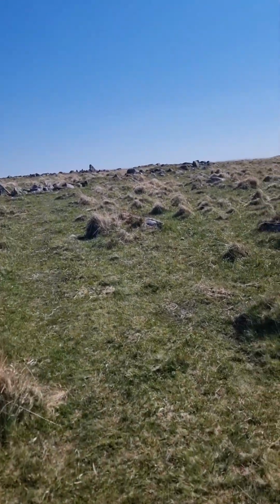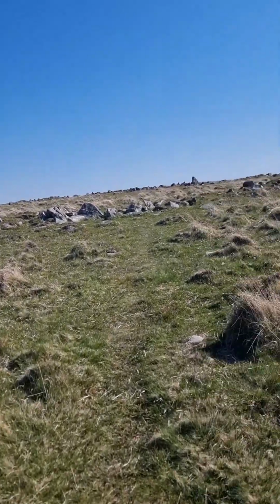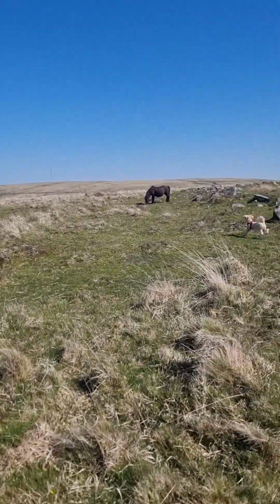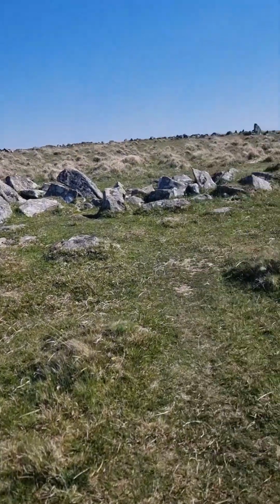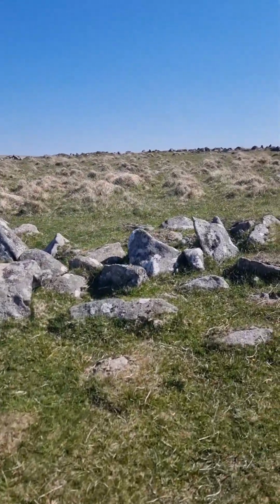Look at this great big cairn there. This huge stone circle. And of course the Dartmoor pony. Ruby, leave her alone. Come on. That's so cool. Rubes, come on. Ruby, come on.